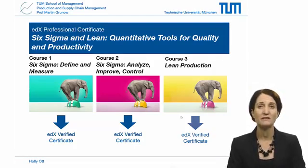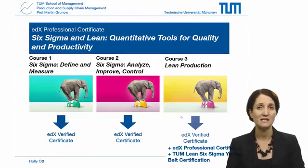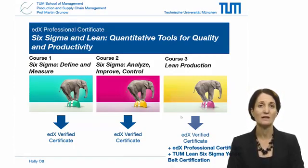Each course has the option to be taken as a verified certificate, and upon completion of all 3 courses with verified certificates, you will receive then the edX Professional Certificate and the Technical University of Munich's Lean Six Sigma Yellow Belt certification. It's mandatory that you pass and achieve a verified certificate in all 3 courses in order to obtain the Professional Certificate and the Yellow Belt. The Yellow Belt will be provided as a separate certificate by the Technical University of Munich Executive Education Center, and it indicates a mastery of Six Sigma and Lean concepts to a Yellow Belt level.